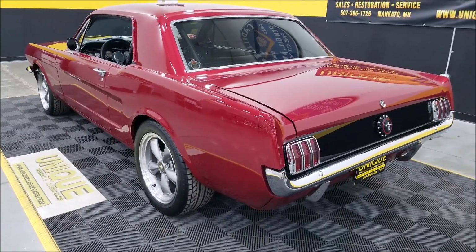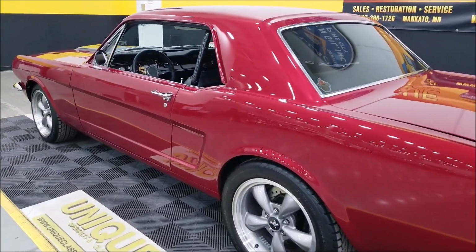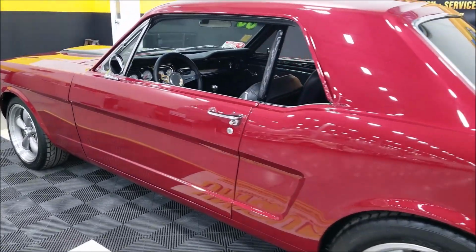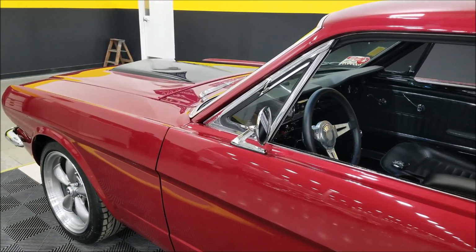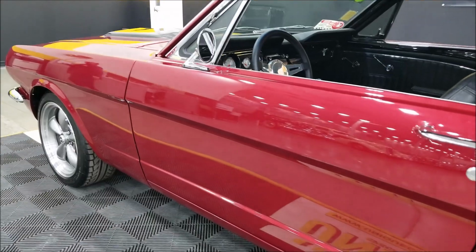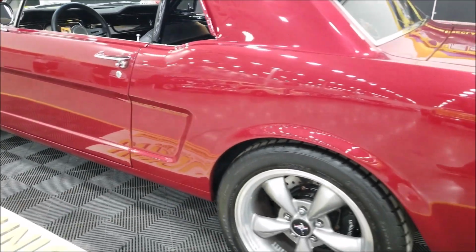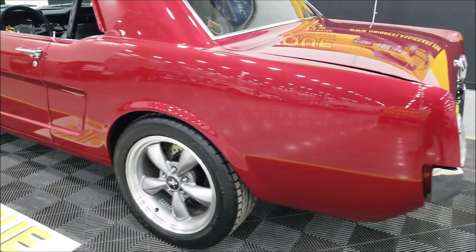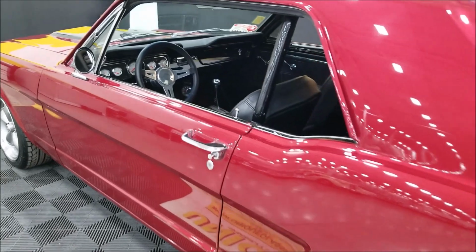Just everything done right on this one. And FYI, those Wilwood brakes we were talking about, vacuum assisted. Now take a look up and down the side of the driver's side here. I mean, you can see the reflection of the showroom behind me. See how that paint pops. It is one nice setup. A lot of detail when you start looking at the detail on this car.